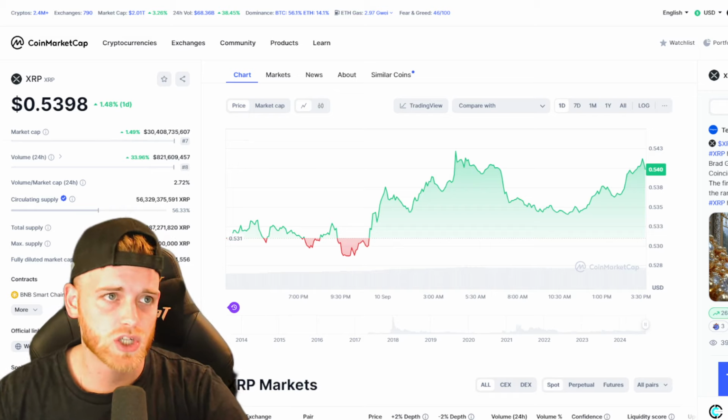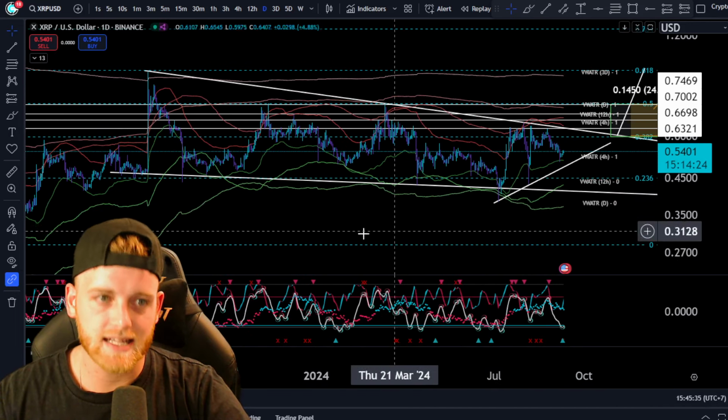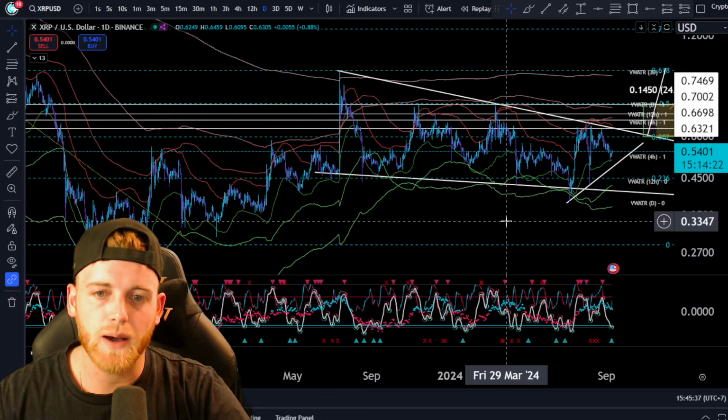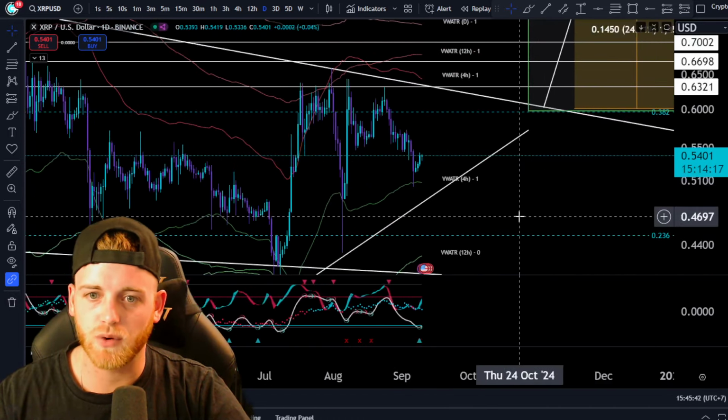Now, moving over to the chart aspect of XRP, because this is where it gets fun. This is where it gets interesting. This is where we make the money. Okay, let's get into this. So you can see right now priced at 54 cents.